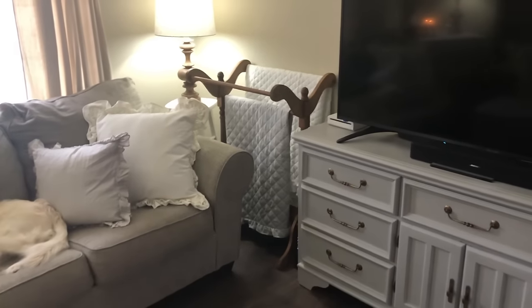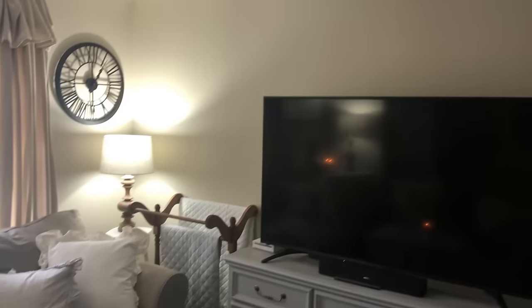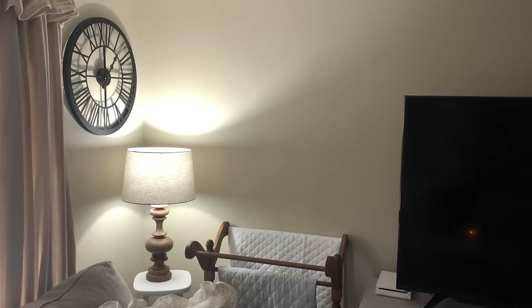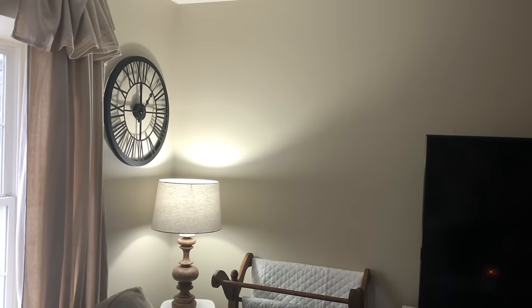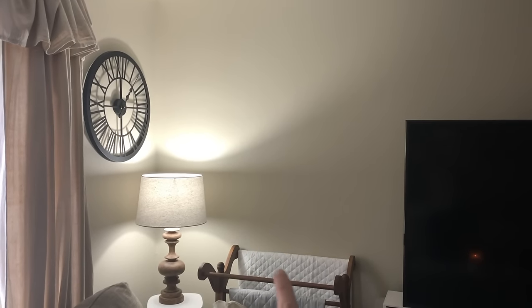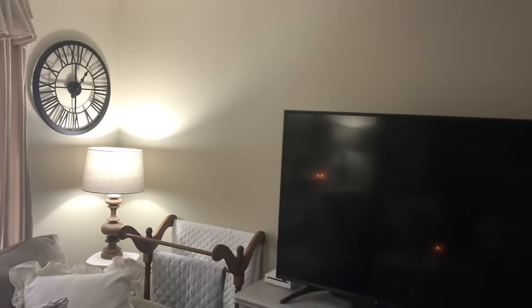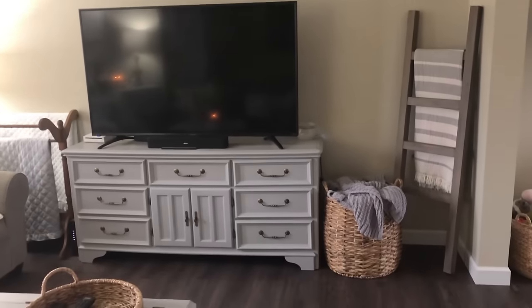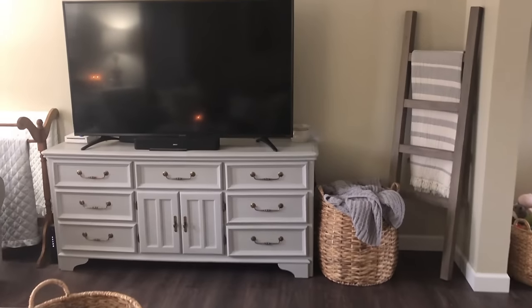And I have always struggled with what to do with this wall. My recent thought is to put an old antique door here with some hooks and hang something from it, like put it right behind this blanket rack. So let me know what your thoughts are. I've always thought about shiplapping the wall, but I just don't know if we'll get sick of shiplap, so we shall see what we do with this wall.